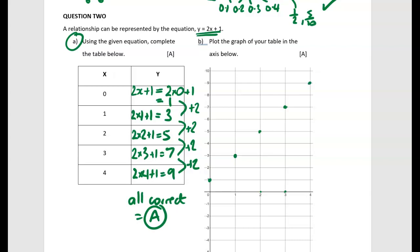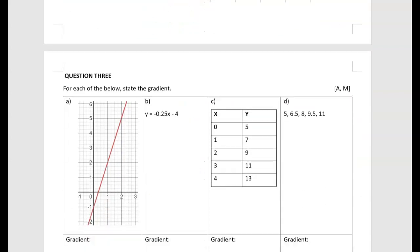You didn't need to connect the line, but if you drew all points correct, you were given an achieved mark there. Your teacher might have given it to you if you showed enough skills and maybe you only got 1 point slightly wrong. But you did need all of them. You didn't need to connect it with a line because you were asked to plot, not draw, but some of us connected it with a line, and that was awesome as well. So there's question 2, done with that.